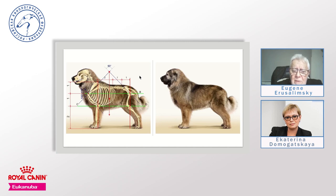The next postulate, the principle of two horizontals, these green lines you can see in front of you. The first, upper green line connects the humerus scapular joint and the hip joint. The second one connects the elbow joint and the knee joint, and they are parallel and horizontal.